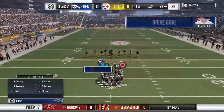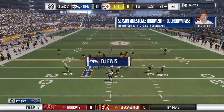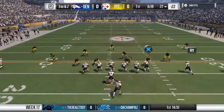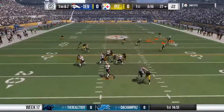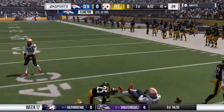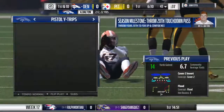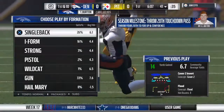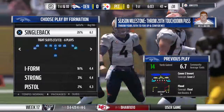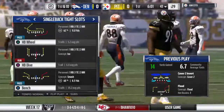An early test, 2 plays in. This is 3rd and 2. 3rd and 2 for Dalton. He's got his tight end on the corner route. It's complete. And they'll get 14 yards out of it and a fresh set of downs. And the game just keeps evolving. Big guys running those corner routes, so difficult to cover.